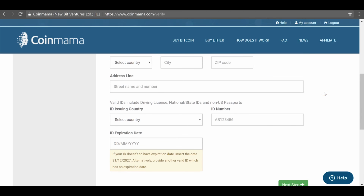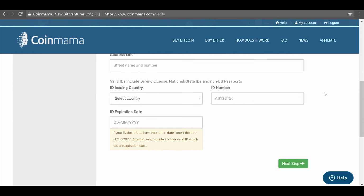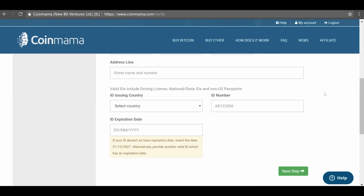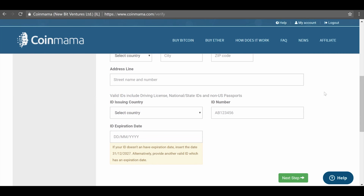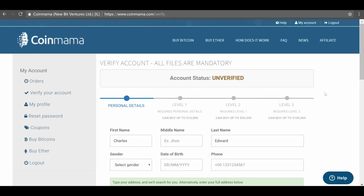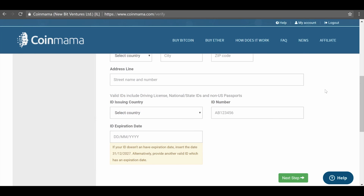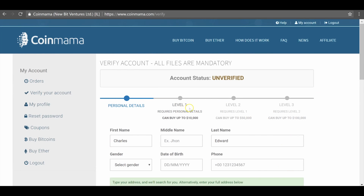So usually what they ask for is driver's license. They may have a social security number. They may also ask you for a copy of a phone bill, etc., to prove your address. So all that you would need to verify this account. So take some time to do that. And level 1 verification is all you need at this time. You can buy up to $10,000 worth of Bitcoin.